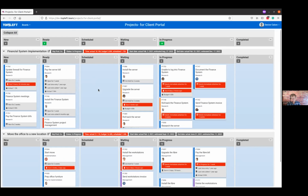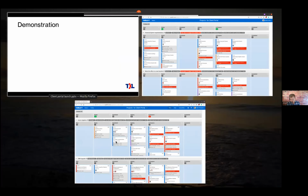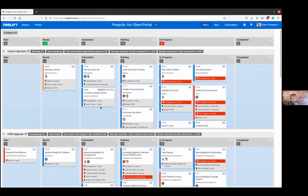When they are invited, their experience is they will get an email from TopLeft, and it's white labeled. Like, we don't mention TopLeft. We say, hey, the MSP name has invited you to use this tool. Here's the URL. Here's where you should go to set your first password, and then you can log in. It's a very simple email that gets sent to them when they get invited, and I'll show you that now. So let's talk about how this works in the back end here. Give you a good idea.